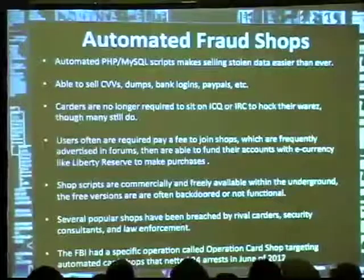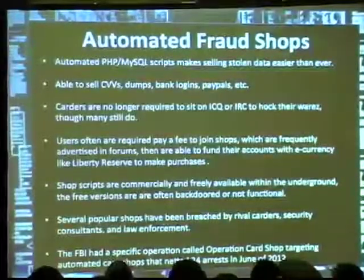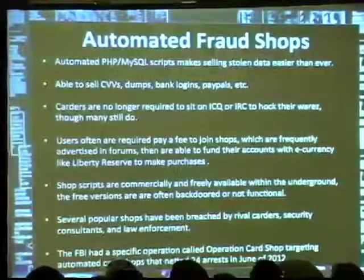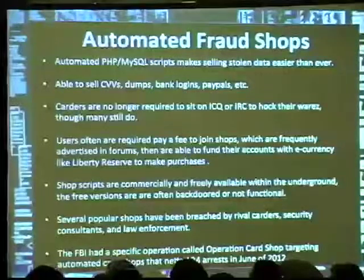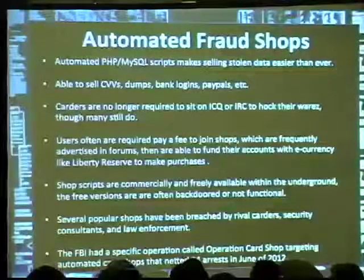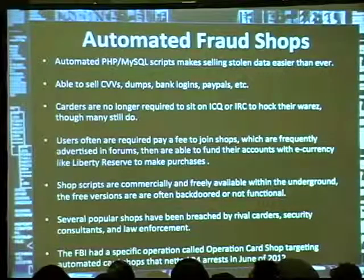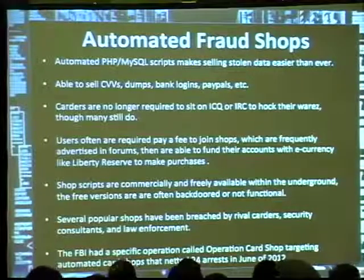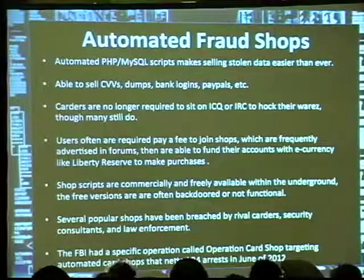There have been hacked ones that have been released, and several of the most popular shops have been breached by pretty much everyone in the book. Everyone's been hitting these sites because they're a trove of both pirate digital booty and intelligence for both security consultants and law enforcement. The most recent raid was Operation Card Shop, which took place in June of this year, where the FBI did a sweep and arrested 24 people who were engaged in carding activity.